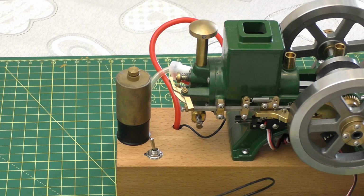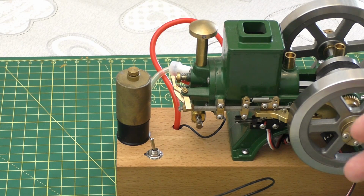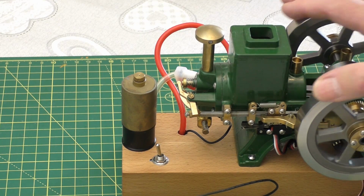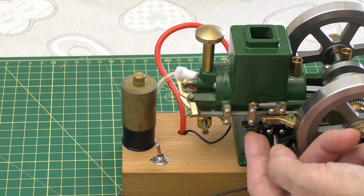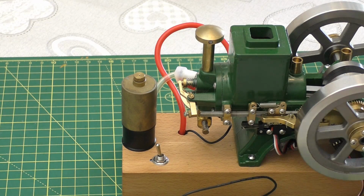So really, when you think about this engine, it's very basic. All it needs to work is compression, a spark at the spark plug there, and fuel at the right mixture. Those are really the only 3 things that it needs. If it's got all of those, it should run in theory. So the first thing I'll do is check to make sure it has compression, then make sure that it has a spark. I'll try and look at the timing, because there is a small set of points down here, to make sure that it's firing at the right time, and then it's just a question of adding fuel.